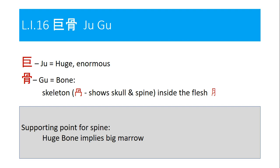Large intestine 16 is a point I have ignored like many others for years. I then heard that it is claimed that it is listed as a point on the Sea of Marrow. Although I could not find any reference to substantiate this, it got me to contemplate the point in this light. The point name is Jirgu, the huge bone, and a huge bone can only be huge if there is a lot of marrow. So maybe it does have something to do with the Sea of Marrow, and it turns out that this is a good supporting point for lumbar spine problems.